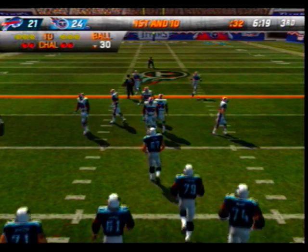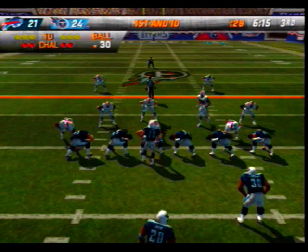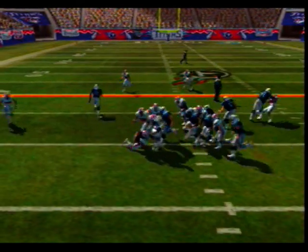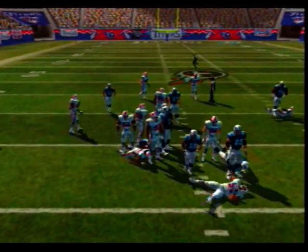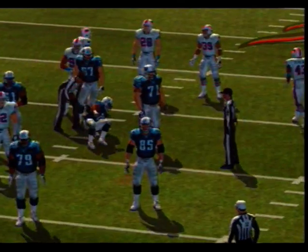Ball on their own 30. Ball on the 30-yard line. Buffalo comes out in their nickel pack. He hands it off. Peterson is there on the stop at the 29-yard line. He tried to pick his way through the middle, but there was no room.